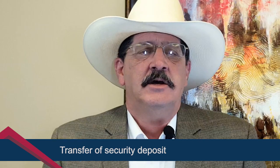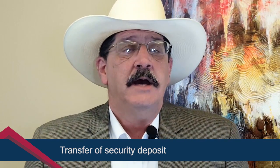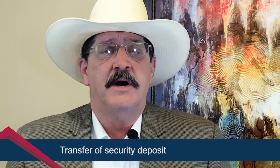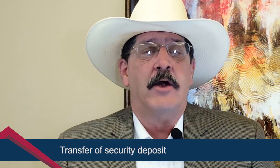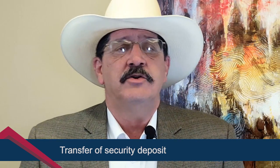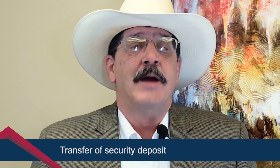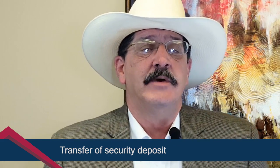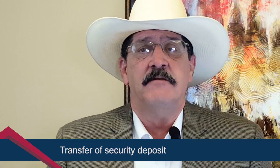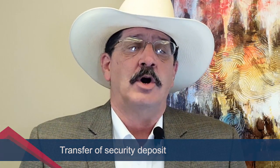The second step is transfer of security deposit. You want to make sure that you have an accurate accounting of the security deposit, and that security deposit is transferred smoothly and easily over to the new buyer of the property. The worst thing you want to do is get 6 months down the road, the tenant moves out, and then everybody's scrambling to find out where the security deposit is, how much it is, and where it is. So by doing that on the front end, taking care of that, make sure there's a full accounting of that, it'll really help things down the road.